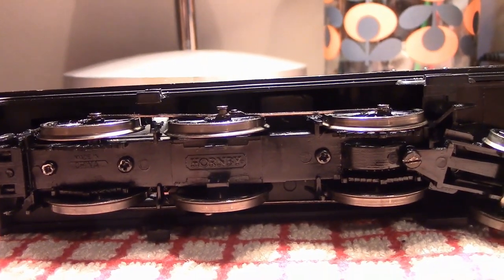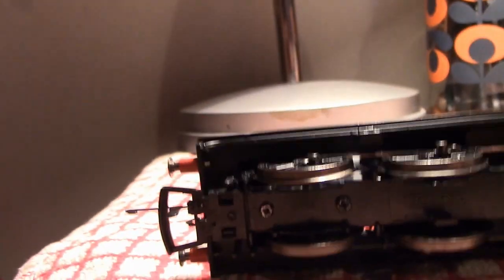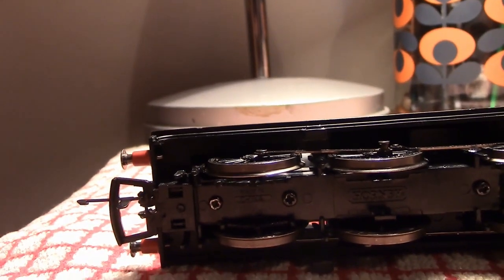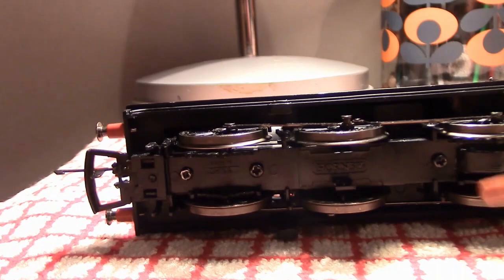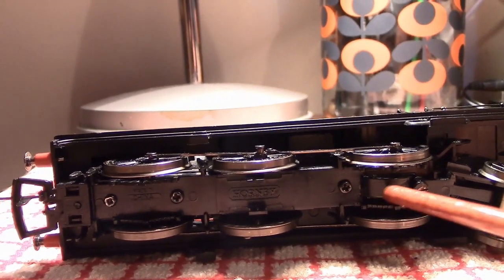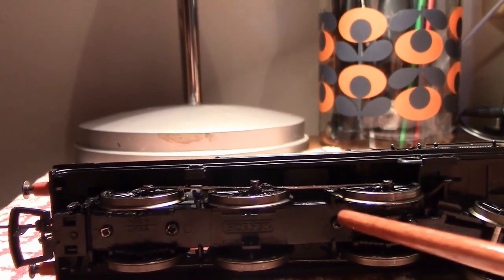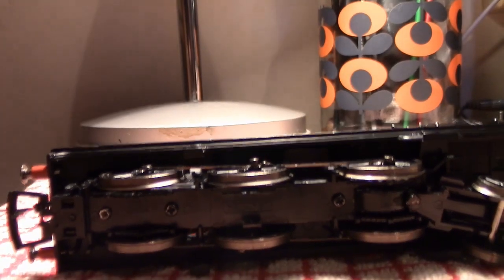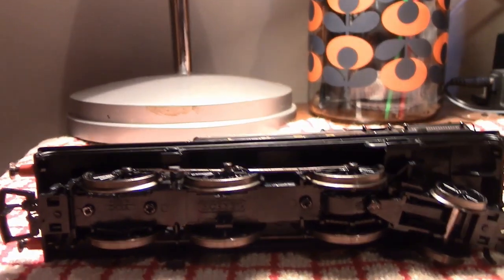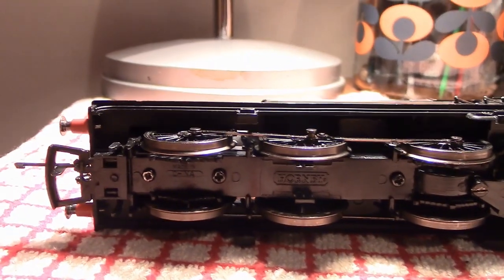But if you just wanted to do it from an upside down point of view really quickly, you didn't want to take the motor out of the chassis and so forth, again, just undo these 3 screws, lift off this plate, put your tiny blob of model engineering grease in there, put your cover back on, do your screws up, and job done. But for lubrication purposes, if you've got one of these out of the box and you want to lube it up, the easiest way to do it is what I do and what Hornby says.